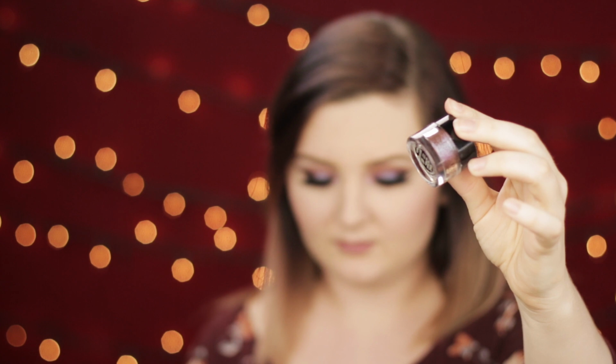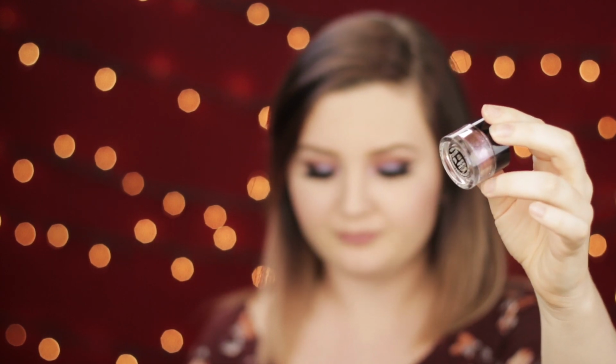And then I got 120. And again, I used one of the pigments on my eyes for this tutorial, which is this one. It's coming out kind of brown, but it's actually a blue and purple duochrome with maroon undertones. It's beautiful. And then I got 118.